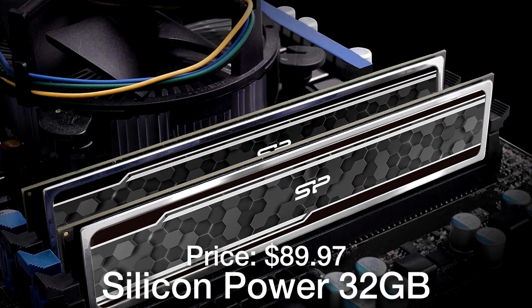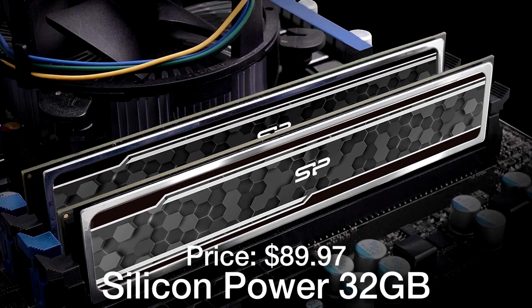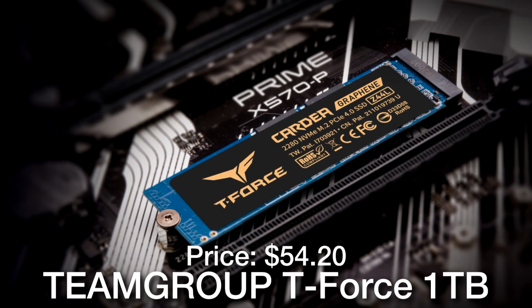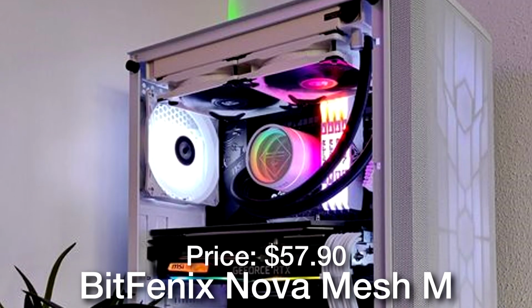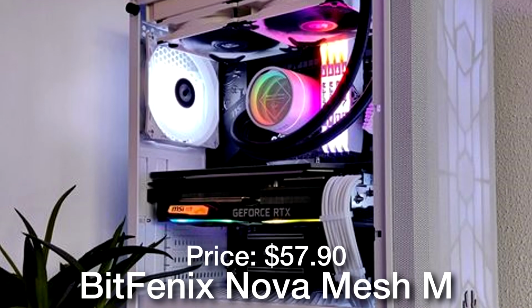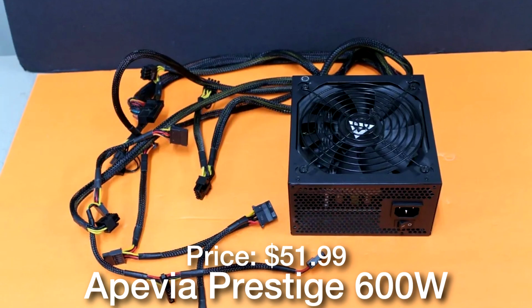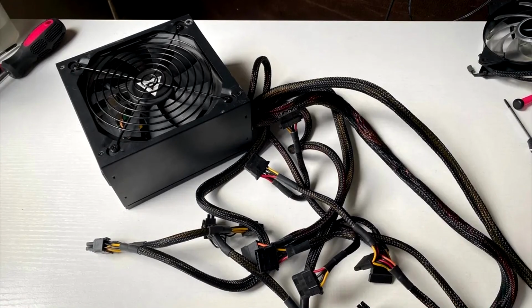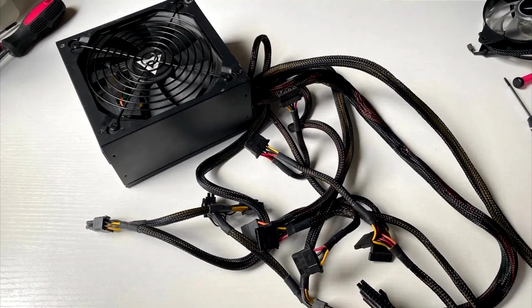Now for the rest of the components, you have the ASRock B650M Pro RS AM5 motherboard, 32 gigs of DDR5 memory at 6000 MHz CL30 timings, which means that it's going to be really fast. Then a 1TB Gen 4 SSD, a nice looking case with 3 pre-installed fans and a front mesh panel for the best airflow. Last but not least, the power supply, we have a 600 watt 80 plus gold power supply from Apivia. This one is C-tier rated and it's going to be plenty of wattage for this type of build.